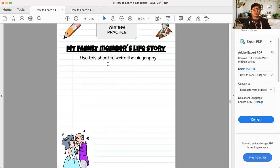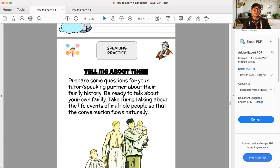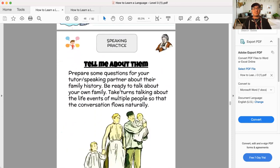Okay, so here we have a sheet where you can write this biography down. You'll probably need more than one sheet. This will be a pretty big writing assignment, a pretty long one. And we have our speaking practice. So tell me about them.